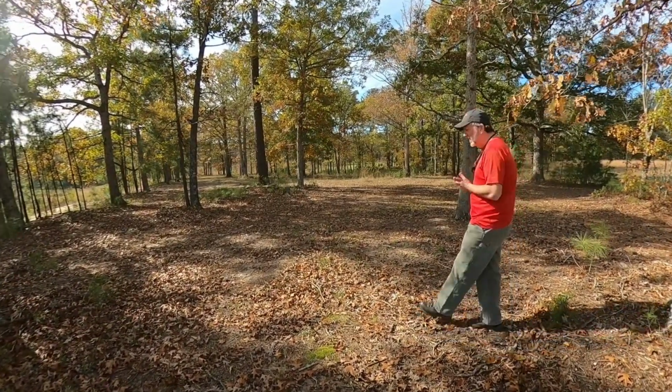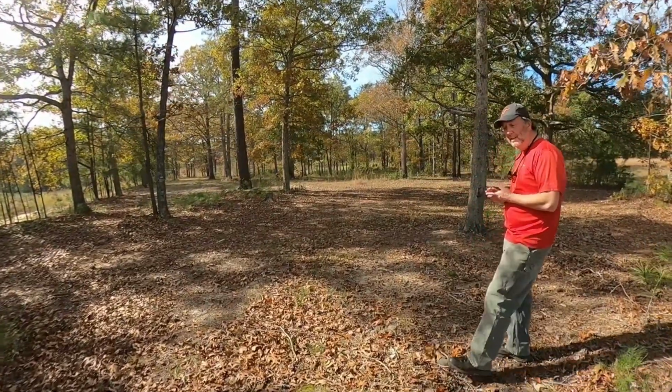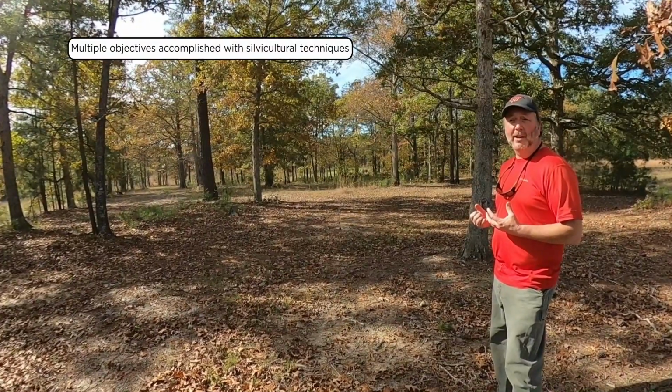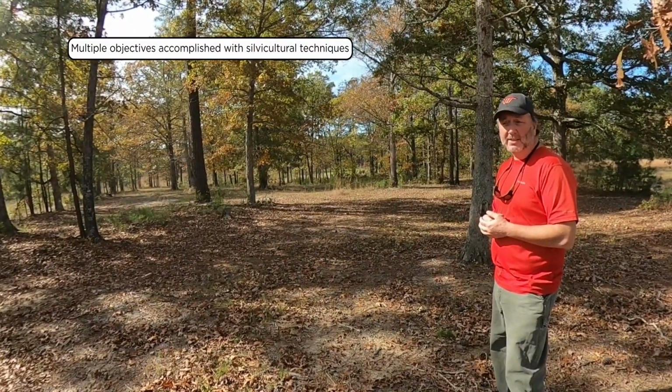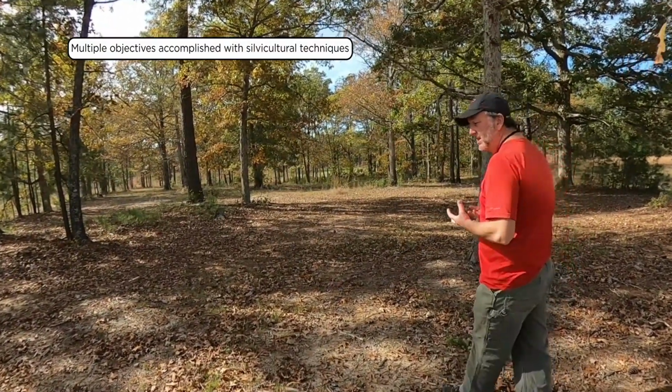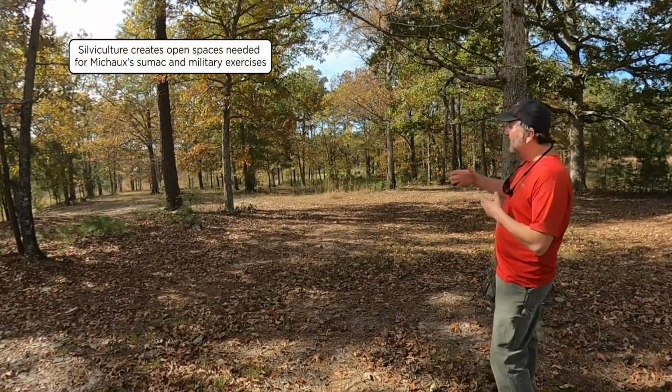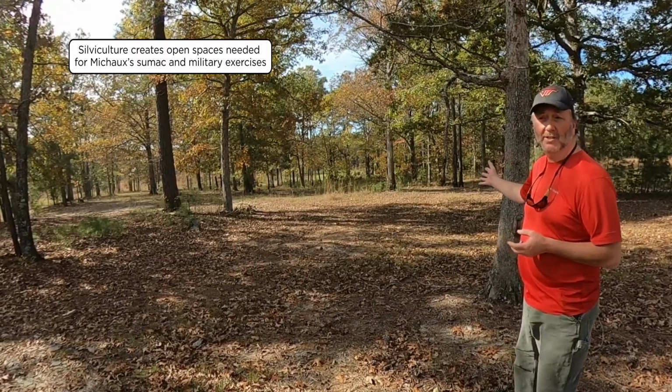So continuing our case study of Michaux sumac here at Fort Pickett, this is an instance where multiple objectives can be accomplished through silvicultural means. At Fort Pickett, one of the things that is very important, not only for training, but for Michaux sumac, is maintaining an open character of a forest such as this.